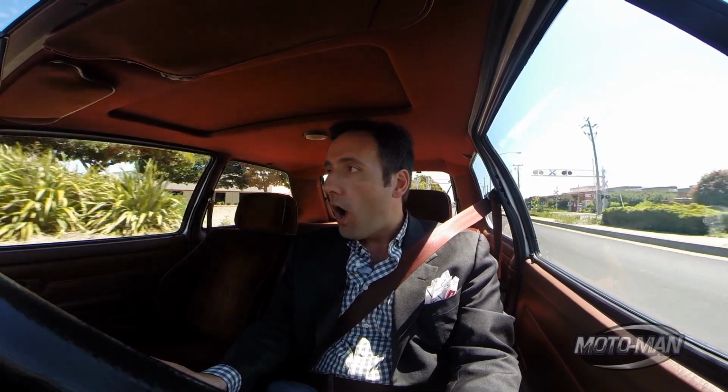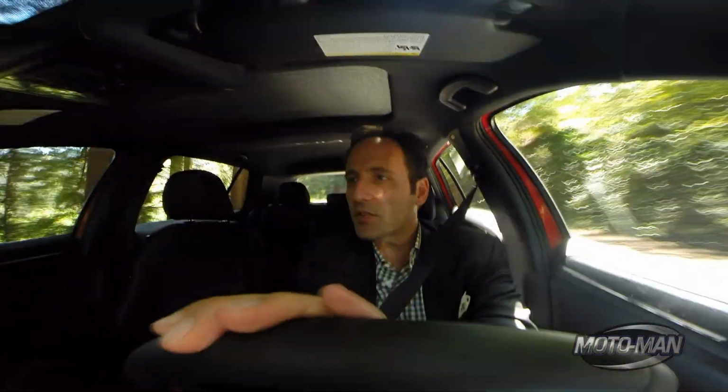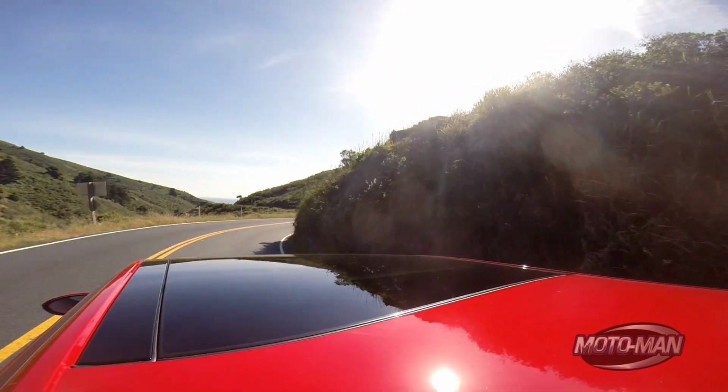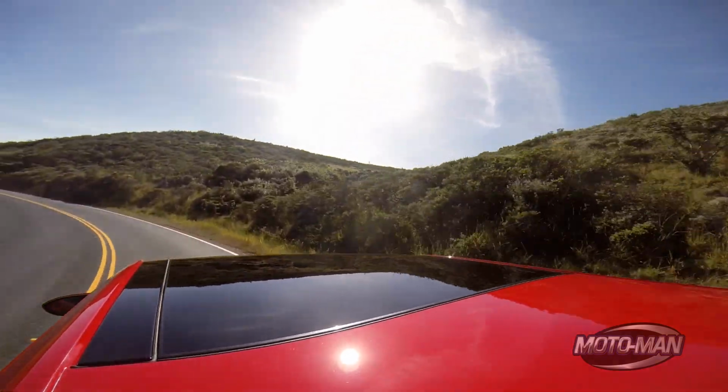Oh! Wow, that hurt. Wow, this is some bumpy pavement. But what's interesting is this thing really isn't disturbed by this pavement at all. Incredibly balanced for this size car. Like you'd expect an S-Class to go over there like that, not a Volkswagen Golf.